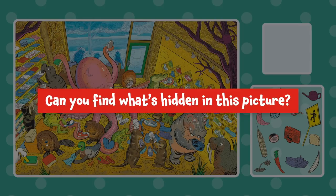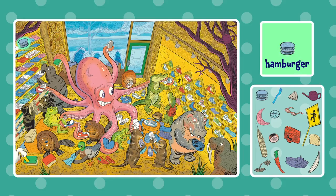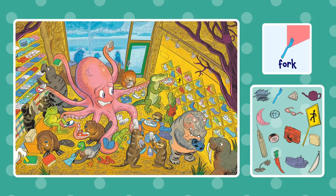Can you find what's hidden in this picture? Can you see a hamburger? Can you find the fork? Where is the slice of pie? What about a teapot?